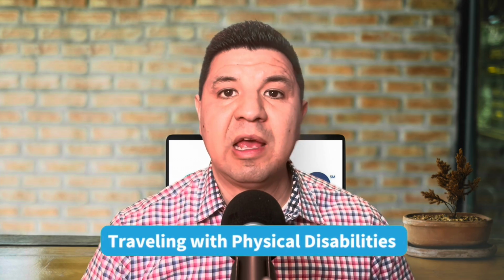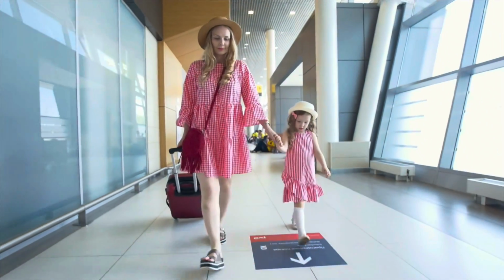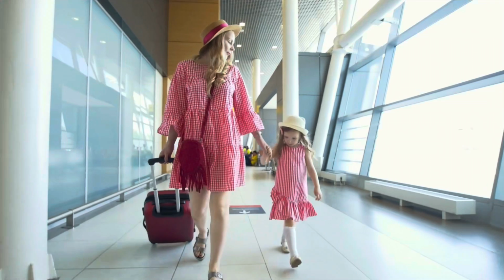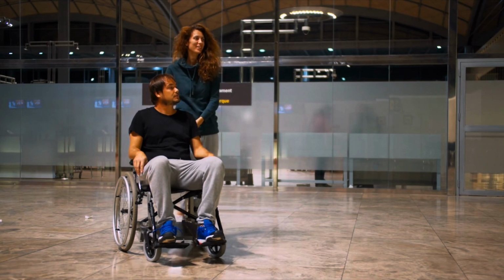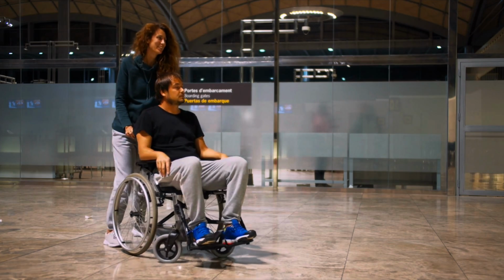Factor number 4 to consider is if you're traveling with kids or traveling with physical disabilities. Young kids can be unpredictable when it comes to bathroom needs and meals, so it would not hurt to add in some extra time between flights. And those of you with physical disabilities who may need wheelchair assistance or other help, you may want to add in extra time as well.